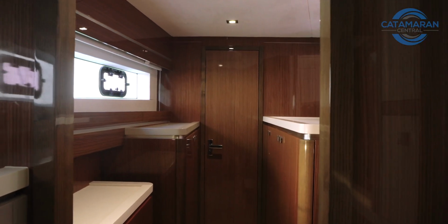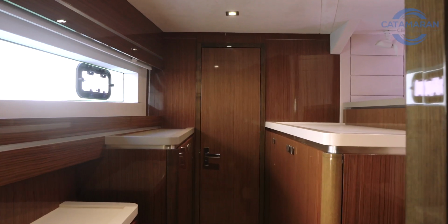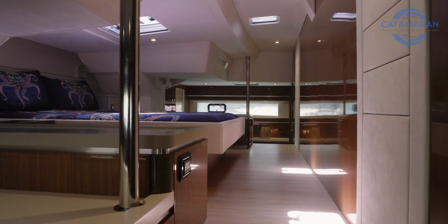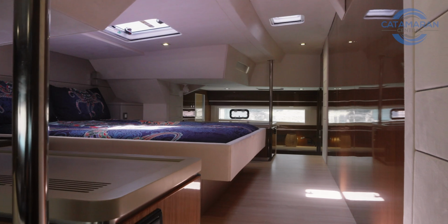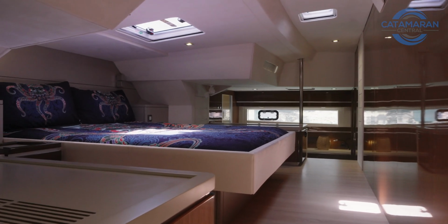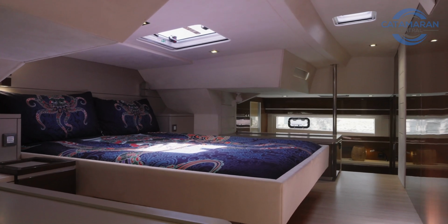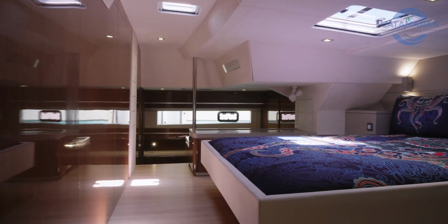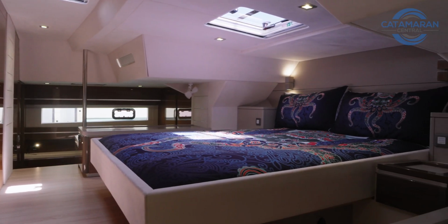Passing through the next bulkhead forward, we step into the master stateroom. All the way forward, we have a walk-in closet. And then moving inboard from there, we've got a couple of steps that brings us up to the king-size walk-around berth. And if you look overhead, you'll see not only a lot of natural light flooding the space, but more than adequate ventilation with all of the overhead opening hatches. One of the nicest staterooms of any catamaran, be it power or sail, in this size range.